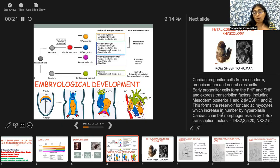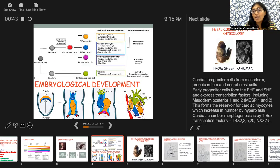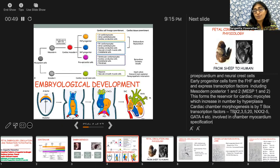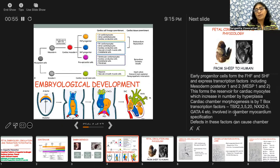So they are responsible for the formation of a reservoir of cardiac myocytes, which then increase in number by hyperplasia. Then subsequently, you have T-box transcription factors, which are TBX2, 3, 5, 20, etc. And these T-box transcription factors are responsible for cardiac chamber morphogenesis. In addition, there are other transcription factors, GATA4, NKX2-5. These are all involved in chamber myocardium specification. So any abnormality in these transcription factors will lead to a maldevelopment of the cardiac chambers.